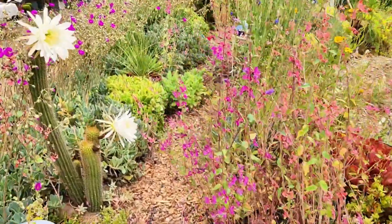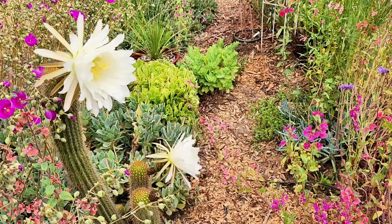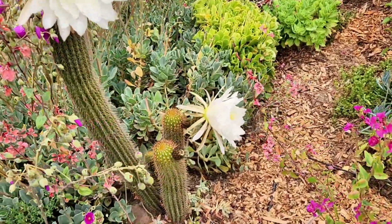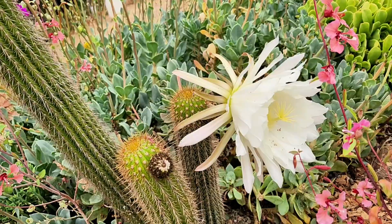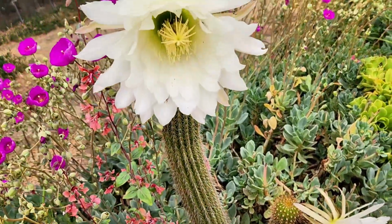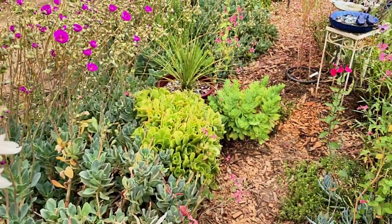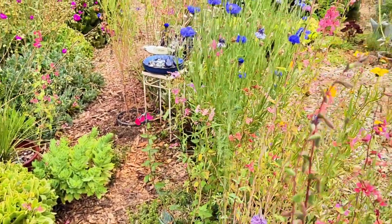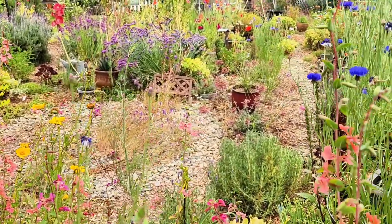Here on the left is another torch cactus, and look at the bloom. So pretty. These were pieces that I had cut off of the big cactus patch and just let the ends dry and stuck them in the ground, and lo and behold, more bloomers. It's great to have these cactus in the garden. They have some of the most vibrant blooms of all plants on earth. I love them.